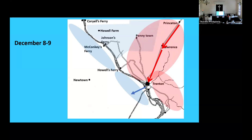And the blue area shows that Washington was, once he got his troops across, spreading them out across the river in order to prevent any efforts by the British to cross. And one of those places that he's going to prevent crossing is Johnson's Ferry.